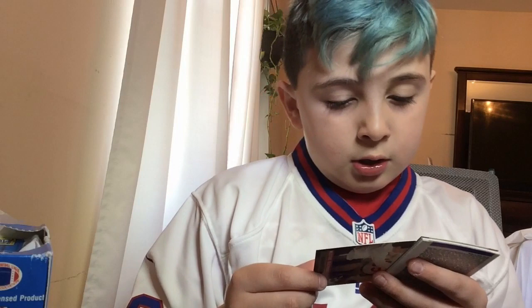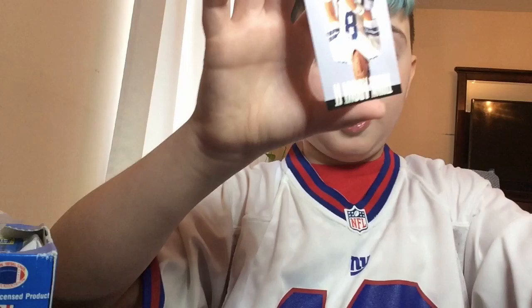Or road winning streak, it says. So, pretty cool card. And then, right behind it is a Troy Aikman Think About It card. Oh, that's what that card is. It's like a Think About It card. That's very nice. And then right behind it is a Mike Singletary. So, pretty nice. We'll get those two in a sleeve.